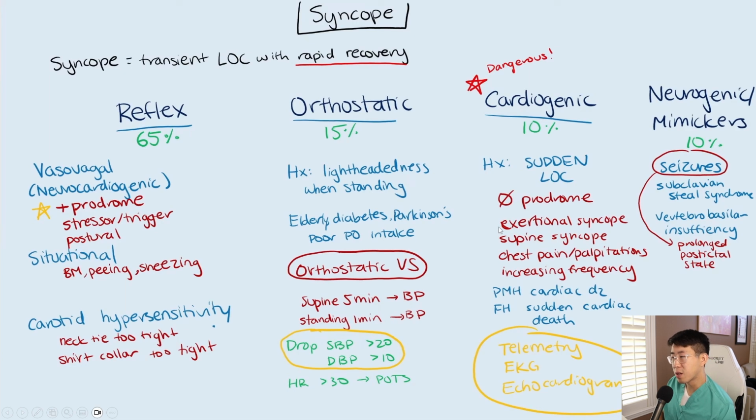Another very common complaint that may show up in the ED is syncope, and this is from my syncope lecture. But basically, there are three major categories, and you can see reflex, which includes vasovagal syncope, is going to be the predominant cause of syncope, 65% of the time. And orthostatic hypotension is going to be causing it 15% of the time.